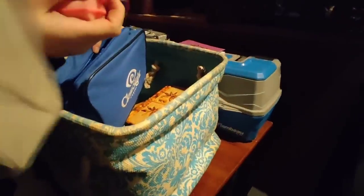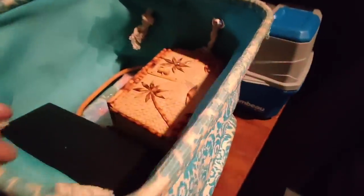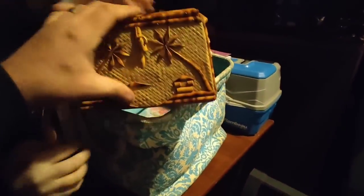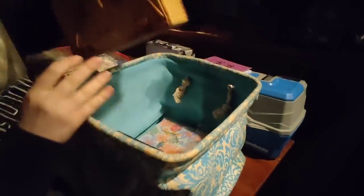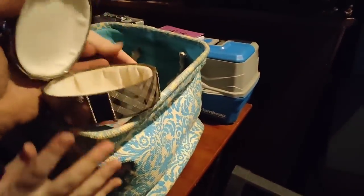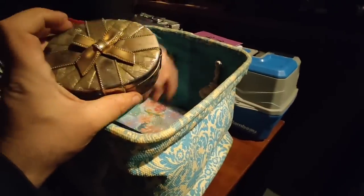Hey, do you want me to curl your hair later? No. Oh. What is this? Tiara? Ball-pointed, crimped, invisible hairpins. Oh, cool. Okay. Wait. Yeah. It's a box in a box. Box in a box. That's nice, actually. Nothing in it, though. No.